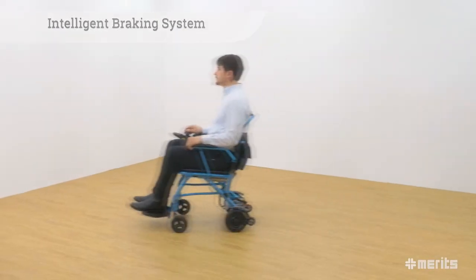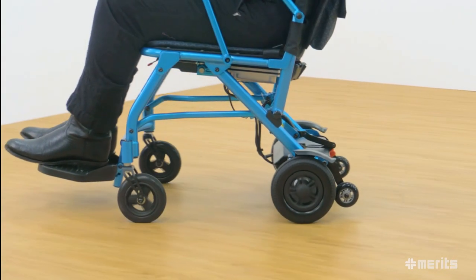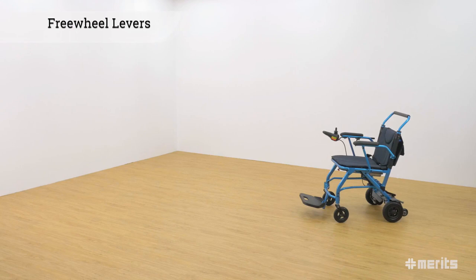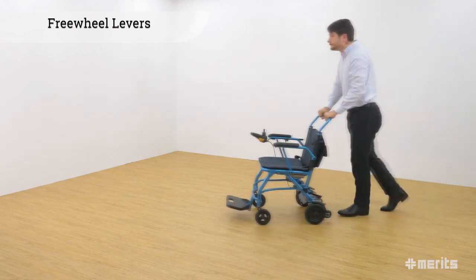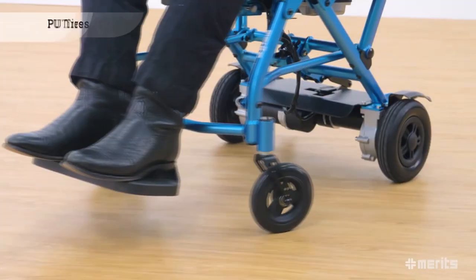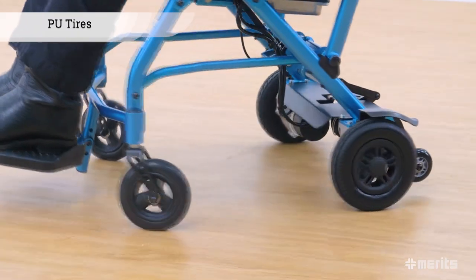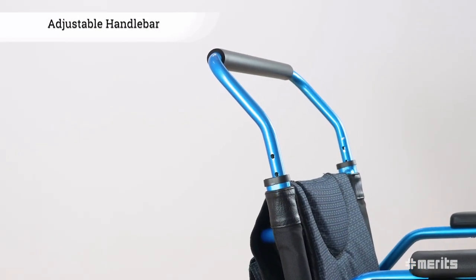The system is also regenerative in that it captures the kinetic energy produced by braking and transfers it to the battery. To quickly change this power wheelchair into a standard wheelchair, simply disengage the motors by twisting the freewheel levers under the seat. Polyurethane foam tires means no more flat tires. Finally, the height of the rear handlebar is adjustable.